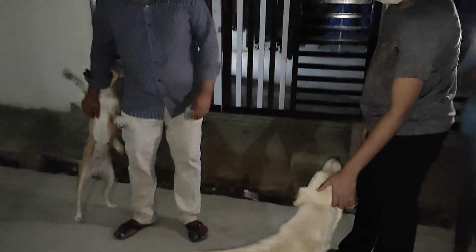My brother and Sushma keep feeding them and playing with them when they go for physio. My brother is going for physio. He had a small surgery, so he has a problem with his hand. So yeah, we're meeting these dogs for the first time.